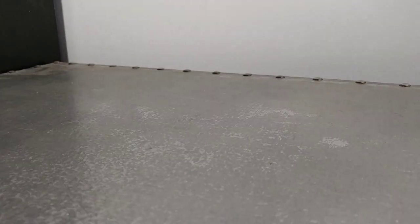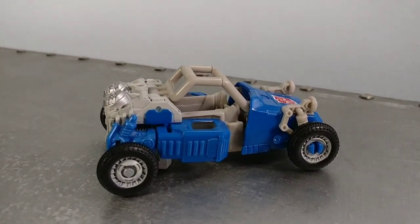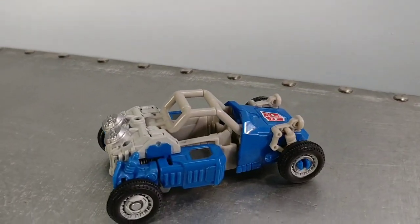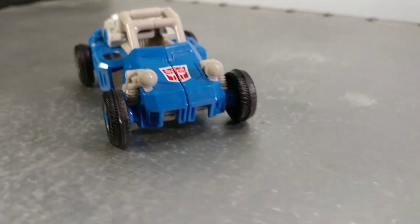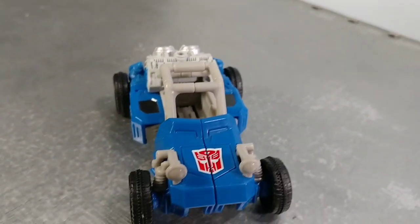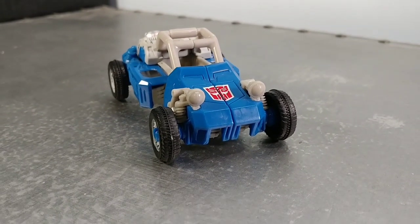Number 10. Rolling in here is Minibot Beachcomber from Power of the Primes. He is my number 10 pick for my top Transformers of 2018. I always had a soft spot for the Minibots, so a Minibot had to make my list. And it was between Beachcomber, Windcharger, and Outback. And Beachcomber won me over.